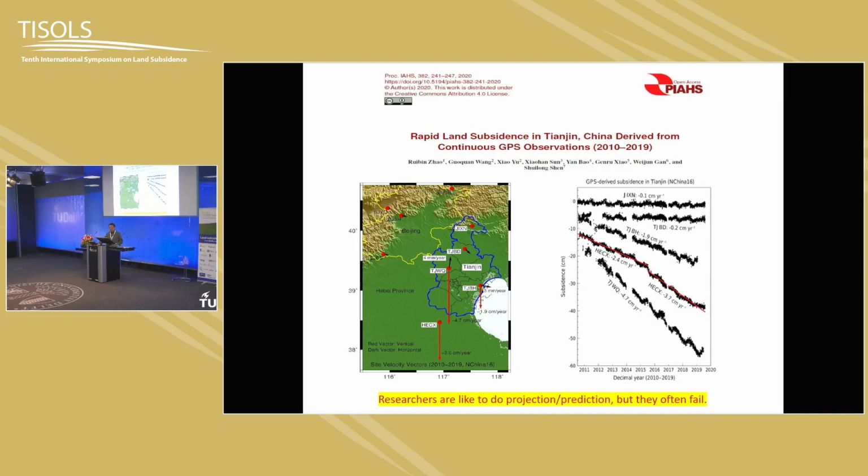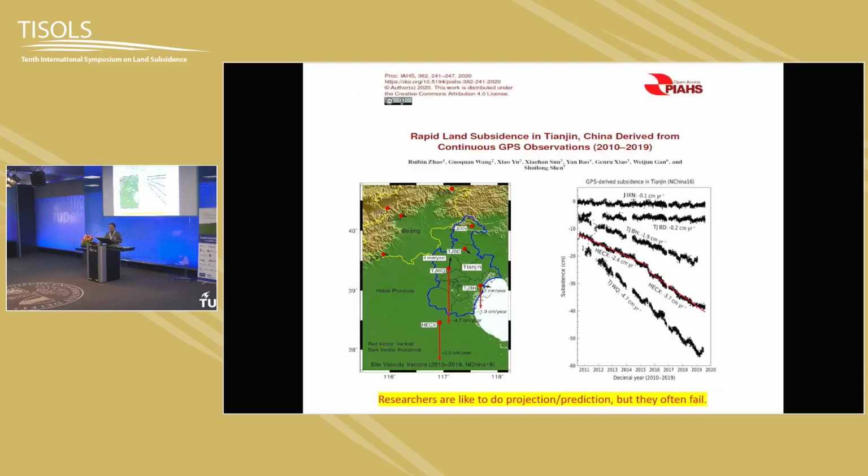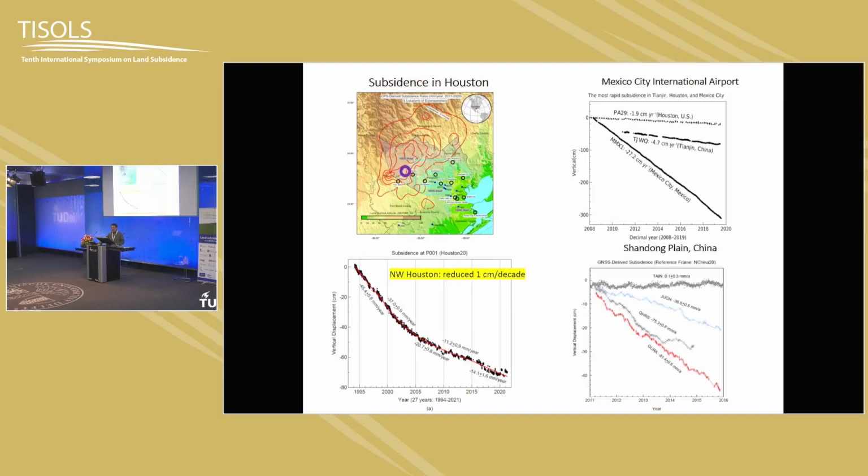So we prepared this paper. At that time, I was worried about subsidence. We like to do the projection as research. I thought, oh my God, you want to reduce 5 centimeters subsidence to stop over several decades. Luckily I didn't include this projection in my paper, because I know we can make mistakes. And also this is not good news, so I didn't do that.